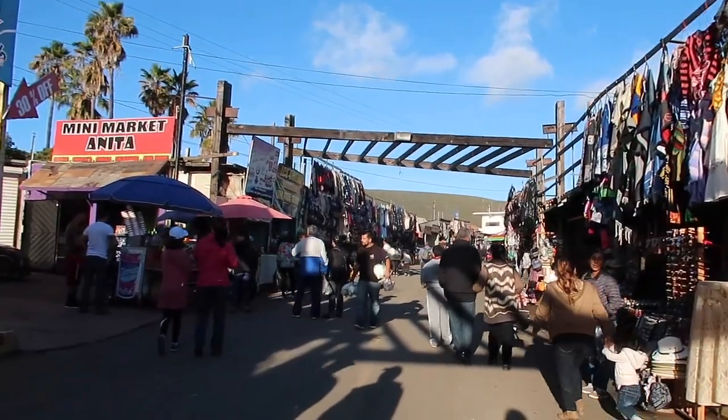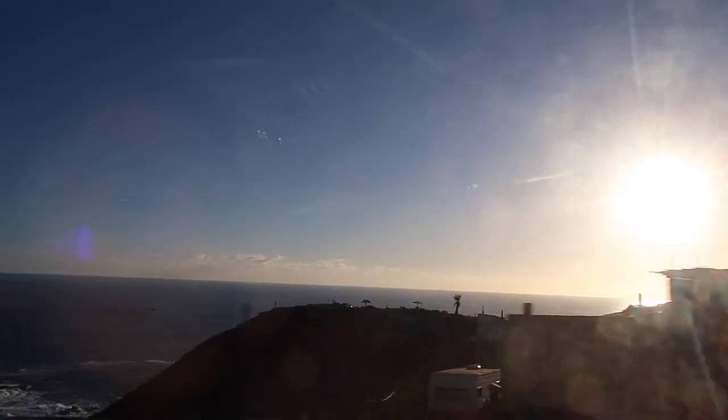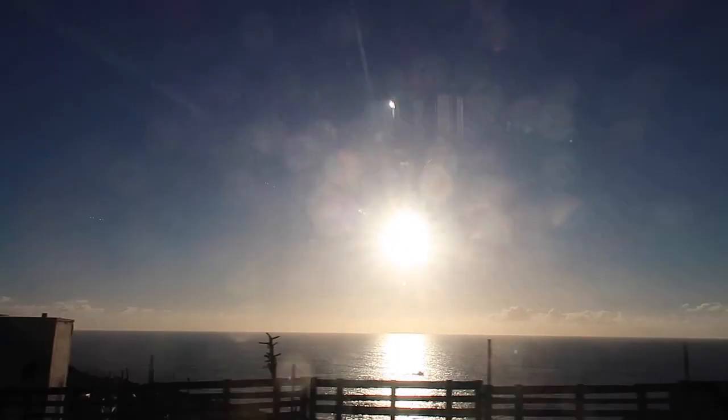So finally, this is our end of our day in Ensenada. We're now on our way back to the ship, which is going to take us back to Long Beach, California.